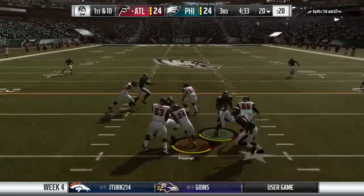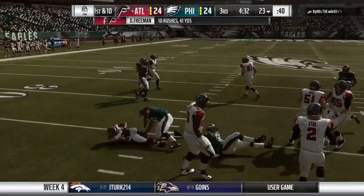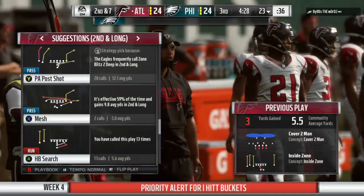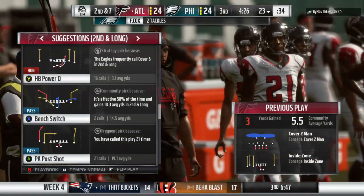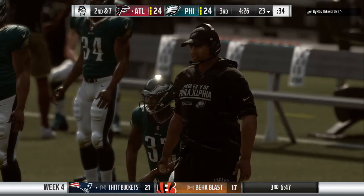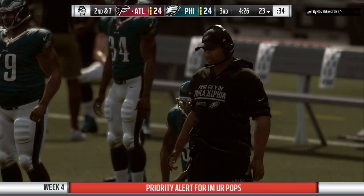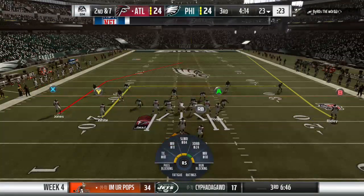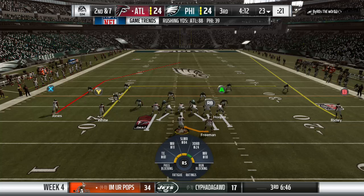The drive will start with a carry by Devontae Freeman. He'll get about 3 as he's taken down at the 23. They tried a quick hitter inside, but that one was swallowed up because what they're hoping, those big defensive linemen will take the bait and move laterally and open up a crease that they can run through. Didn't happen on that play. Now 2nd and 7 from the 23.